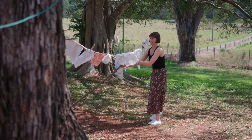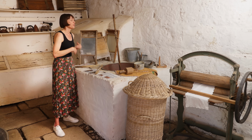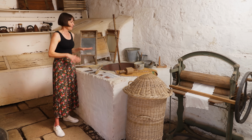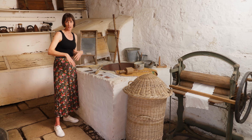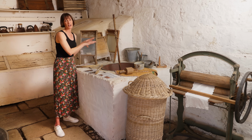As you can imagine, clothes had to be pretty tough to go through this process. So the more fancy items, for example, grand ladies' dresses, would be washed very infrequently, and they always wore tough cotton or muslin clothing underneath, underwear underneath their fancy clothes, and that's what would come in contact with the skin, and that could be washed in this way.